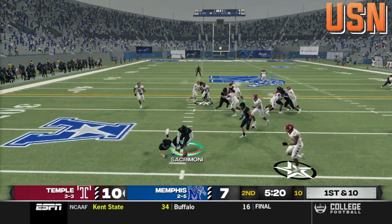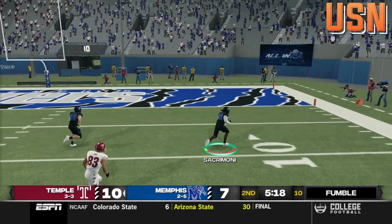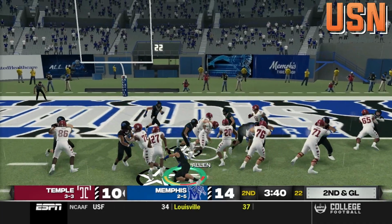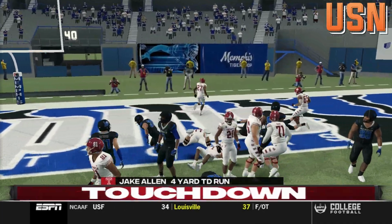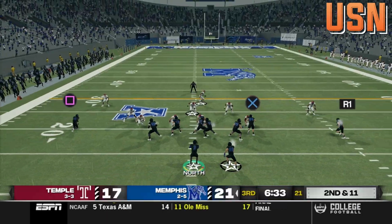He misses the initial tackle there, but guess what? His teammate always has his back, and now he has the ball, taking it to the end zone for 6. Beautiful play right there by him. Now it's going to be Temple, Jake Allen, and the quarterback. What a weird, funky looking play there to get through, but he made it work.